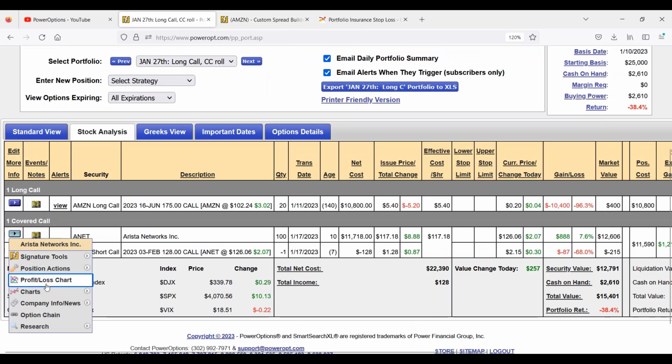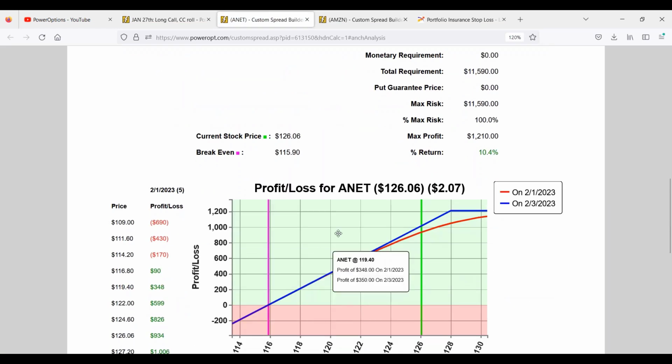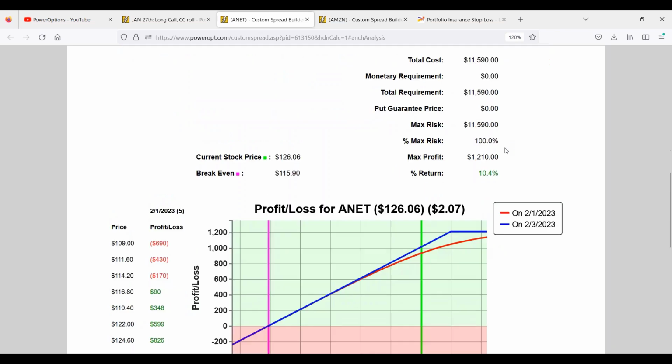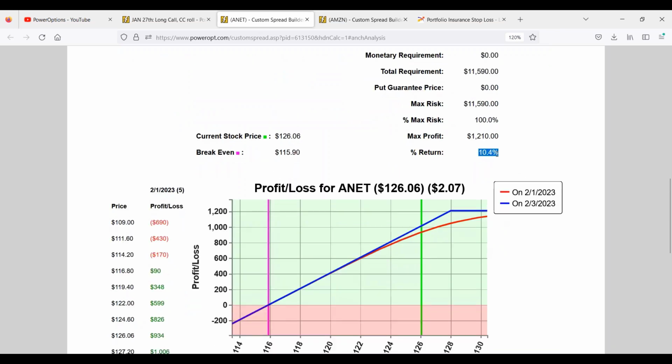Well, let's take a look at that profit and loss chart. The stock's moved up to 126.06. I originally took in 128 and have a max profit of 10.4%.